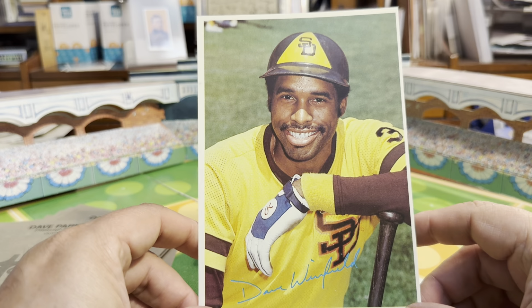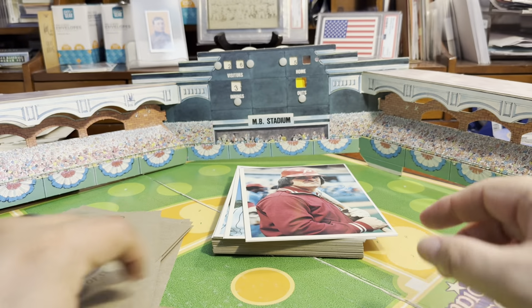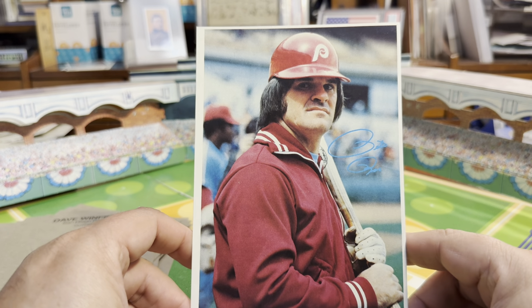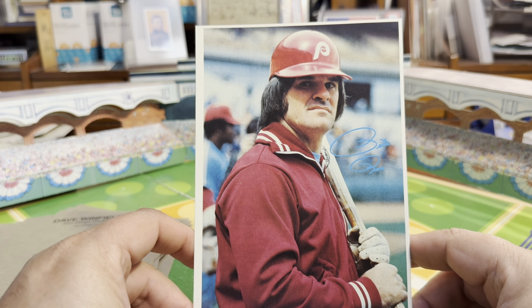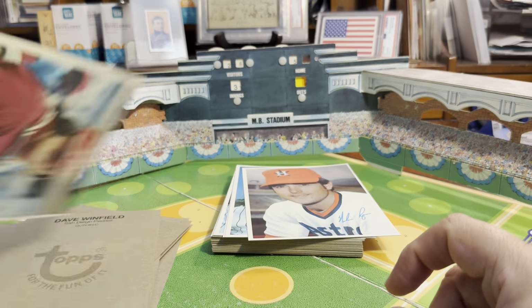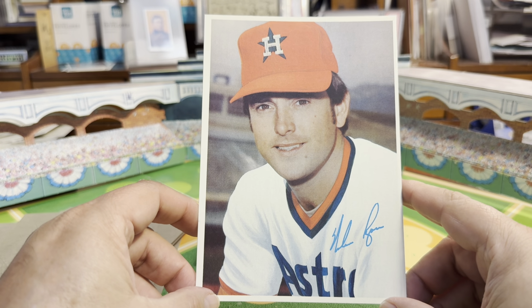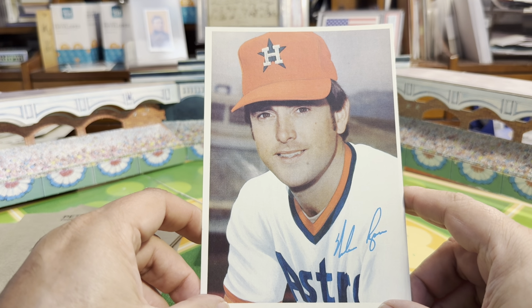Dave Winfield. Pete Rose, coming off his first year with the Phillies, has that only Pete Rose haircut. I don't think anybody else in the world had that Pete Rose haircut. Interesting here, he had a batting glove on one hand, not the other. Love seeing Nolan Ryan on the Astros, wearing that awesome orange Astros cap.